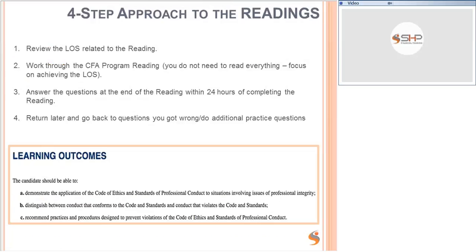How should you approach the readings? Review the learning outcome statements at the beginning of the reading. Work through the reading, focusing on the learning outcome statements. Okay, try not to get lost in the reading. You need to be very focused and keep reminding yourself of the learning outcome statement.